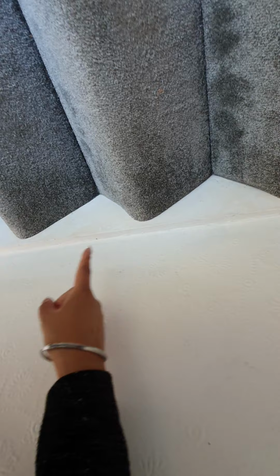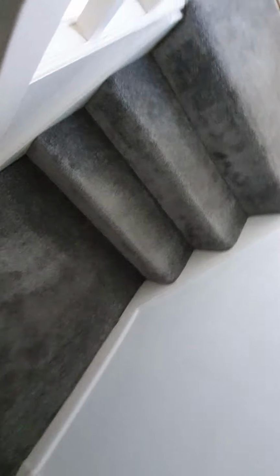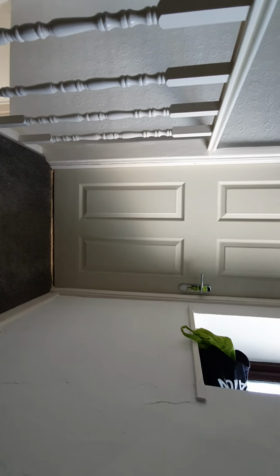And you can see the skirting boards, the paint's peeled as well. It's very tired looking. And in front, the carpet's fine. It's all been hoovered. This is in front of the ensuite. Door to the ensuite, marks present.